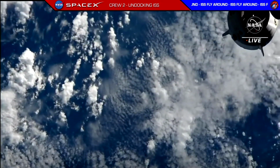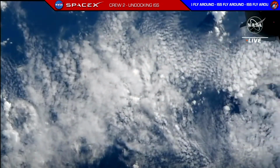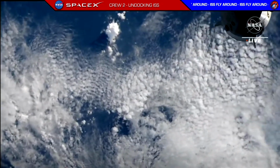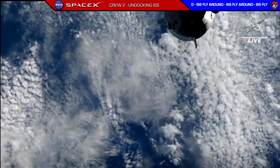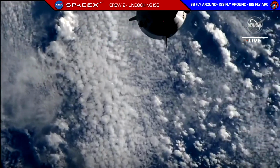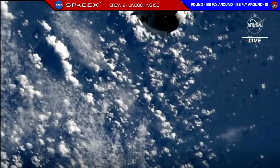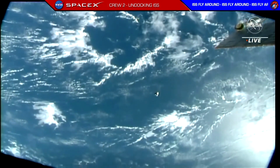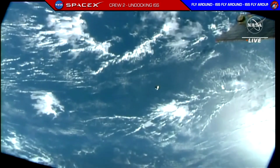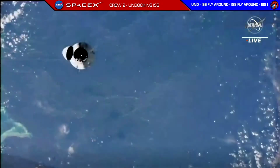On board the International Space Station, Mark Vande Hei, the sole NASA astronaut on board the orbiting laboratory, has been relieved of the duties to monitor the undocking and retreat of the SpaceX Dragon and the Endeavour crew inside, but now is in a position inside the cupola. He mentioned he was going to go over with a digital camera from his side and take some wonderful photographs of the crew during their fly-around maneuver.